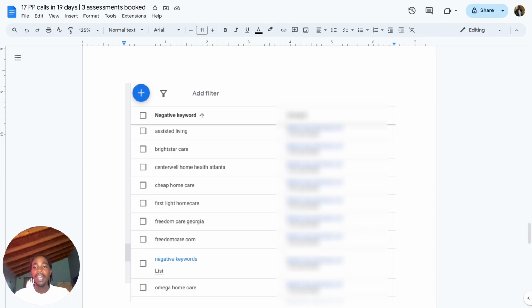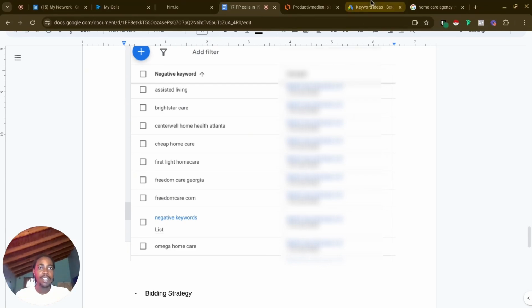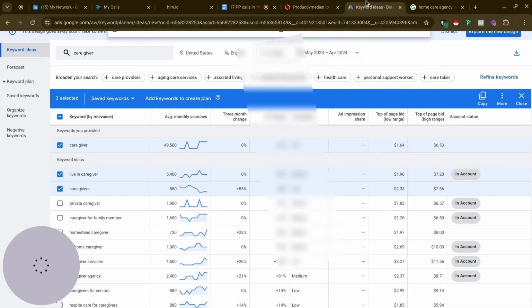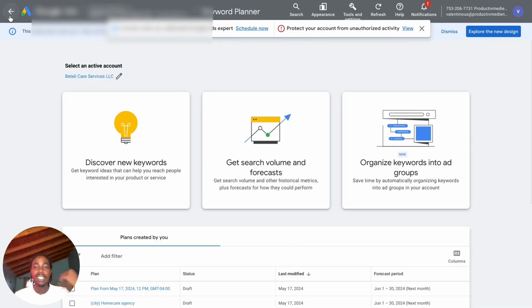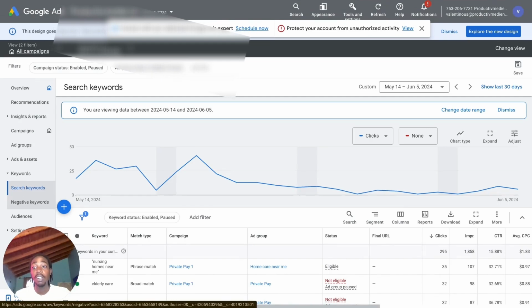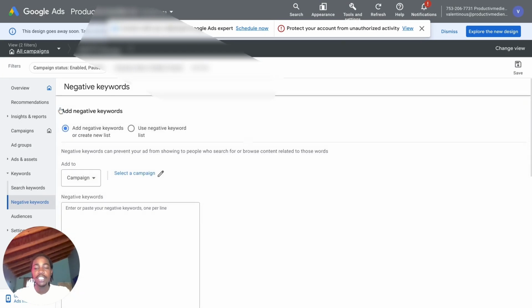So what you can do is set up a bunch of negative keywords so they won't show your ad whenever someone searches for Home Instead in Atlanta, Georgia, if there's a Home Instead franchise in Atlanta, Georgia, right? So you want to set up a big list of negative keywords that you don't want to be associated with. And how you do that is you can use ChatGPT if you don't have a bunch of negative keywords off the top of your head. You can tell ChatGPT about your company and tell it to give you a list of maybe 100 negative keywords that you don't want to be associated with, and you just come here and essentially add them right there.